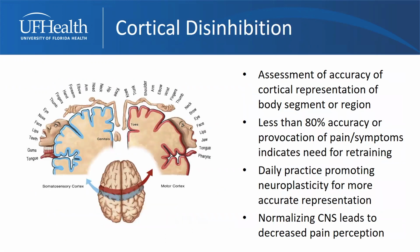Cortical disinhibition, or what we call localization training. This is probably not heard by many. This is something that we did really commonly with our patients, and there has been a lot of research done with some practitioners at the Rehab Institute of Chicago at the time that I was there. But it's fascinating, and it really is using just kind of a 2-point discrimination to determine a brain's accuracy of a depiction of what's happening in our body.